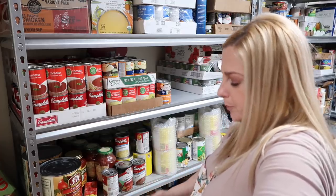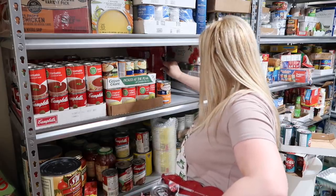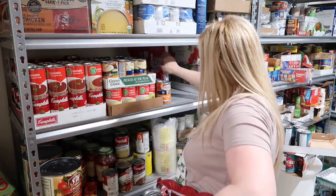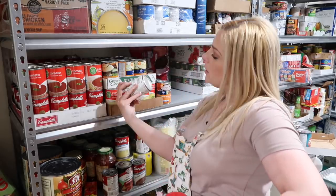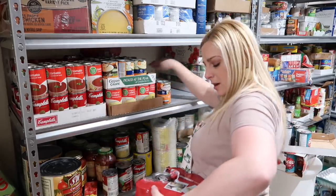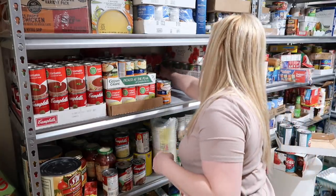October 2022. I bought 2 on the sale at Thanksgiving time, either at Costco or Sam's Club, I can't remember. So I stocked up then. That's why I didn't buy any at that case lot sale the other day. October 2022, they're both okay. So we'll keep that one back there. Keep this one back there.